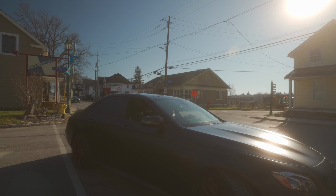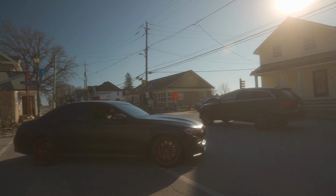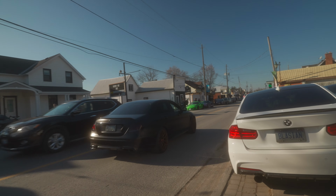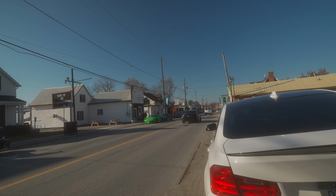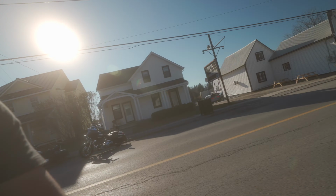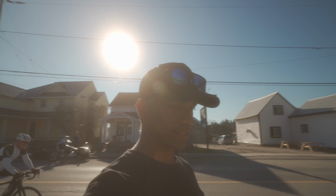Z63 in town? If I get a Merc, it'd be one of those AMG GTRs or the E63. Pretty awesome.